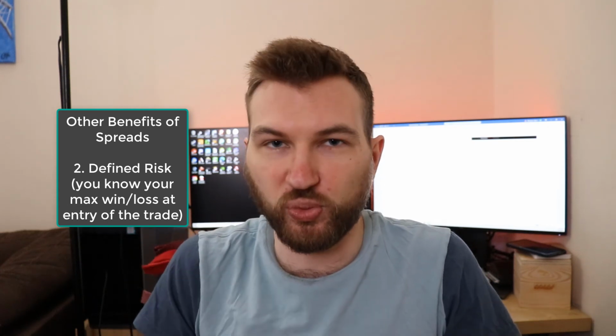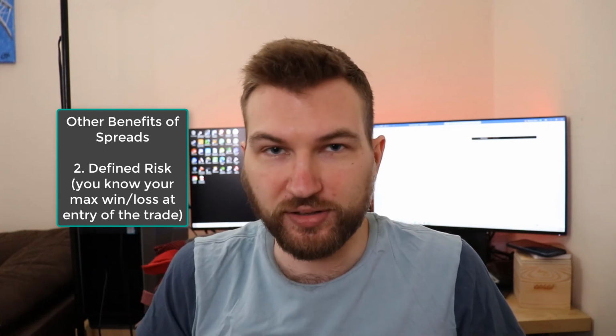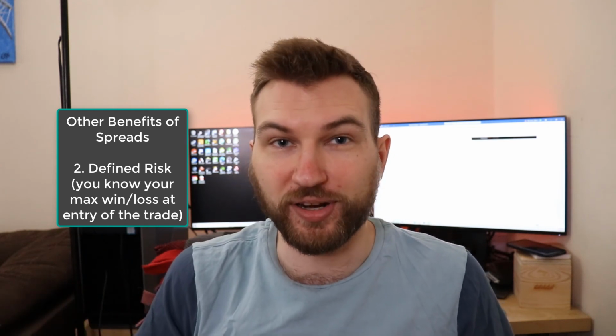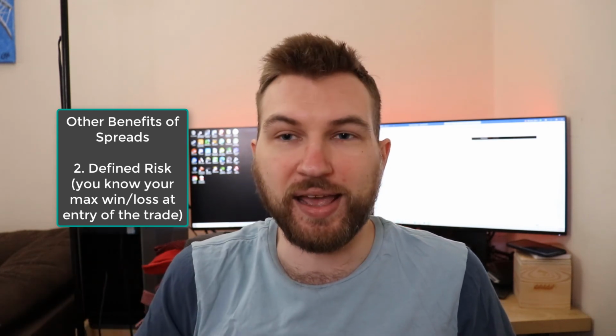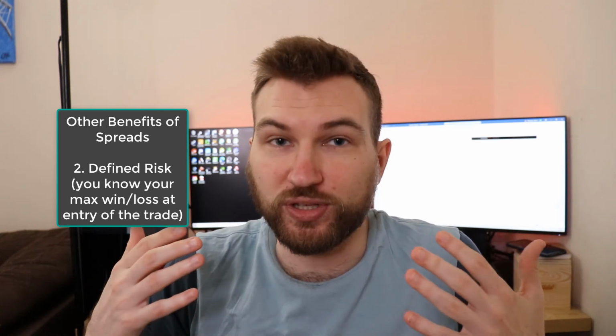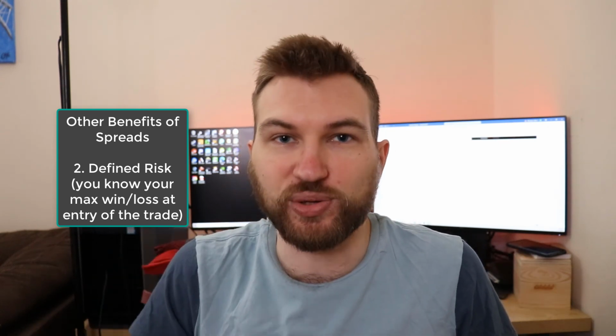And then secondly, it's defined risk. So you already establish how much you can lose and how much you can win when you enter the trade. So there's no worry about shorting the market and getting absolutely destroyed on the upside if the market just continues to moon and you're short a naked call, right? That's what's great about these spreads is that you lock in how much you can lose up front.